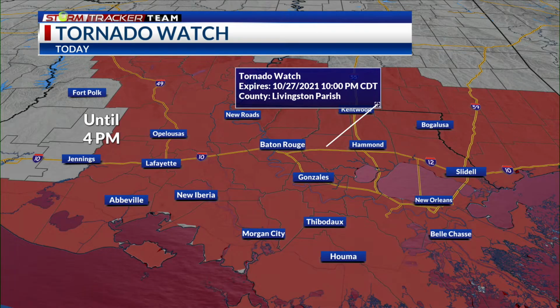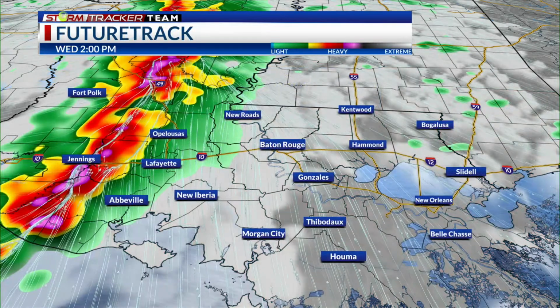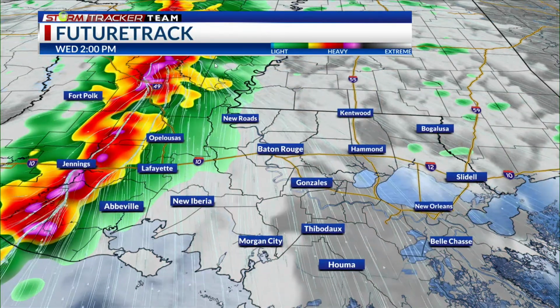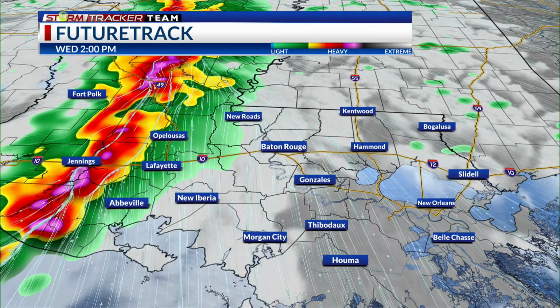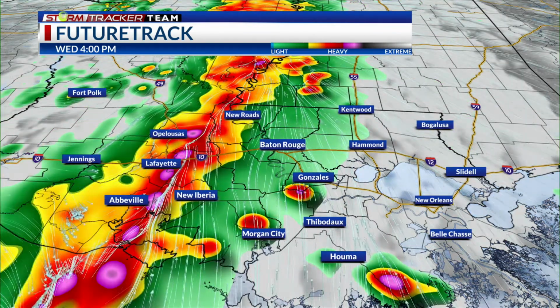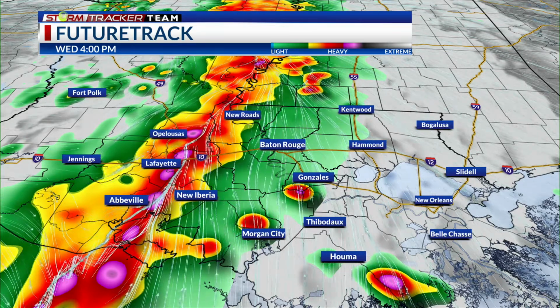Let me run through the FutureTrack just so you can see the possible timing. I do want to stress that it is a little slow. Keep in mind, we are currently seeing the squall line about right here, so it may be about an hour slower than what's actually happening. Here's 4 o'clock. Notice it's still a little to our west. That's in the next hour and a half.